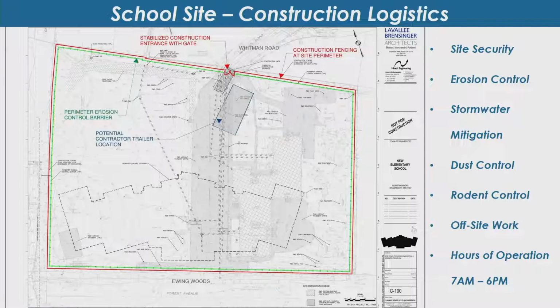We're going to have erosion control. So we're going to make sure that we don't have any stormwater running out of the site or running into the neighbors' properties. That's a key milestone before they can do any work, even cutting trees or anything like that. We want to have that erosion control in place. That's part of the stormwater mitigation. There may be other parts there. We may have to do temporary settlement ponds, things of that nature.